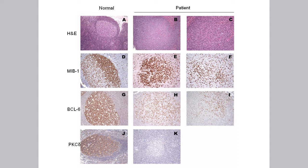He had a lot of lymph node biopsies in his lifetime, 4 or 5 of them. And as you can see here, you're looking at the normal on the left-hand side, and the patient on the right, comparing the lymph nodes. The normal has a very nice germinal center, the follicle that you're seeing there, with a nice cuff around it. In the patient, that cuff has disappeared. The germinal center is expanding. That's what it looks like.